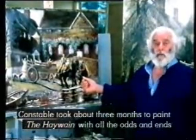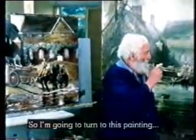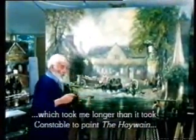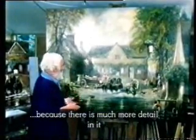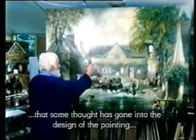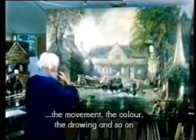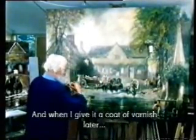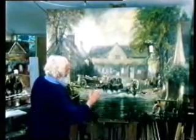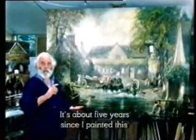Remember that Constable took about 3 months to paint the Haywain with all the odds and ends going on. So I'm going to turn to this painting, which took me longer than it took Constable to paint the Haywain, because there is, of course, much more detail, too much possibly, in it. You see by the general aspect that some thought has gone into the design generally of the painting, the movement, the colour, the drawing, and so on. And when I give it a coat of varnish later, it will again bring out the tones to their true values. This is about, I think, 5 years since I painted this.